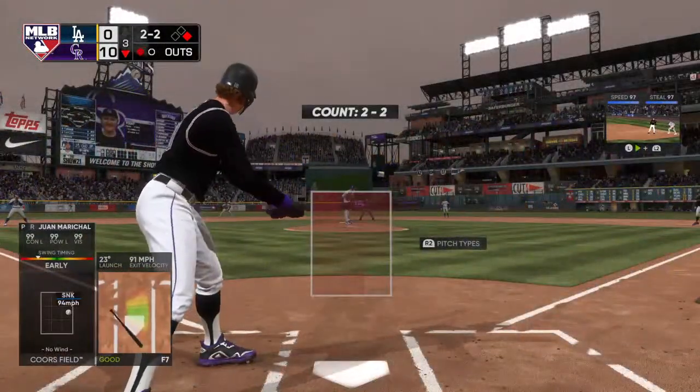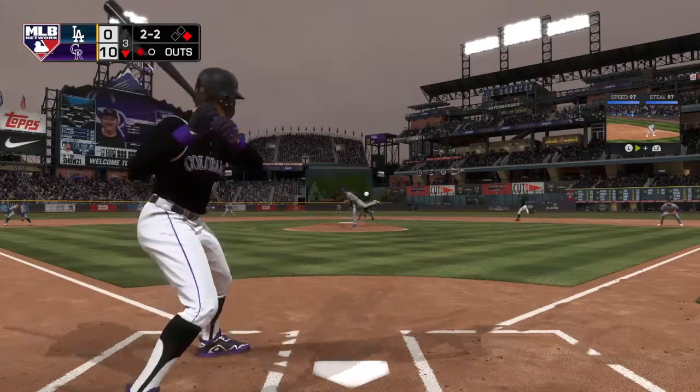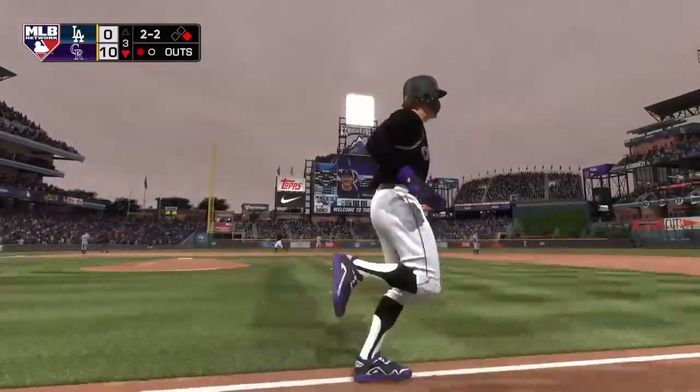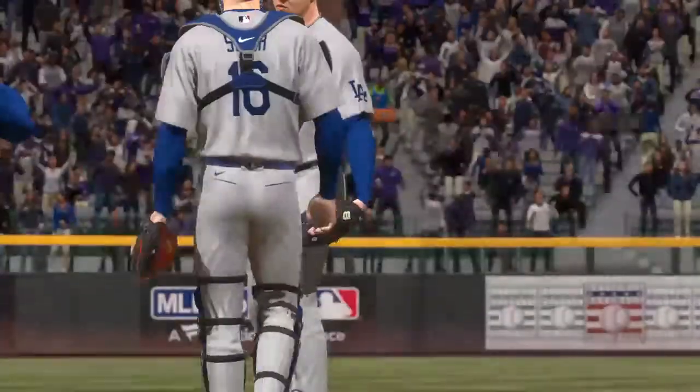Now to bat, Robin Yount. He's hitless in his 2 at-bats so far. Robin Yount, here now the 2-2. Runners going. Swung on, and this ball is absolutely crushed. Forget about it. Over the bleachers and onto the concourse. A home run.